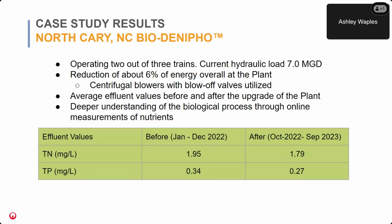Right now, 2 of those 3 trains are in operation. They're only currently seeing about 7 million gallons per day. The 3rd train will be ready to go online as soon as some other capital expenditures happen to increase the flow to the full 15 million gallons per day. But already we're seeing a reduction of about 6% of the overall energy to the plant, which would be able to be increased more if we weren't underloaded and or using centrifugal blowers.